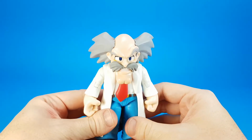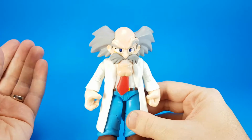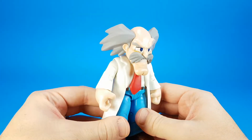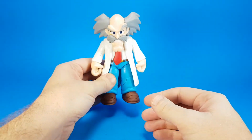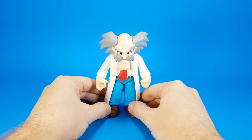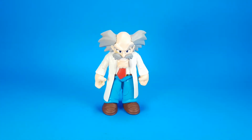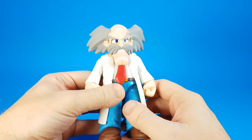He's got his balding head and his gray hair that spikes out, pretty much an Einstein Goes Anime kind of look he's going for there, with his white lab coat on and his red tie. Big blue pants, and like I said, he is nice and solid and heavy, much like the Mega Man, with big flat feet, so he stands up very easy. He's definitely the star of the show of this line, because I'm super happy to have a Wily.